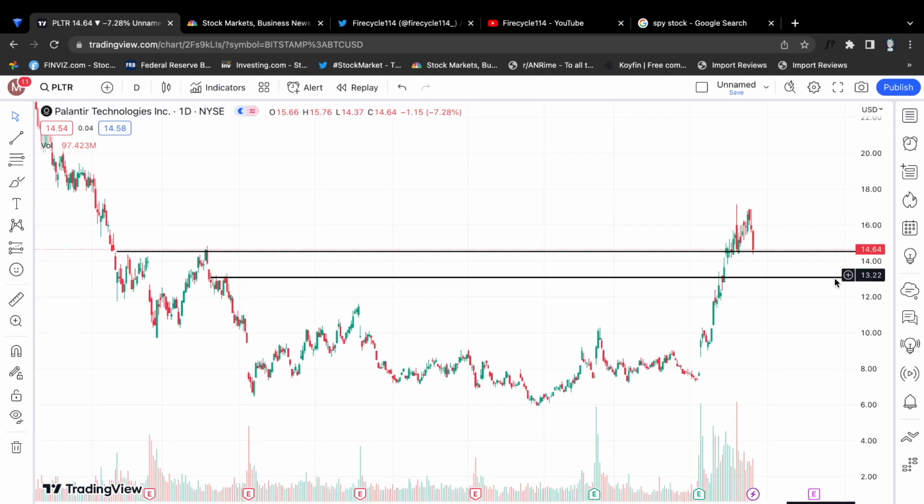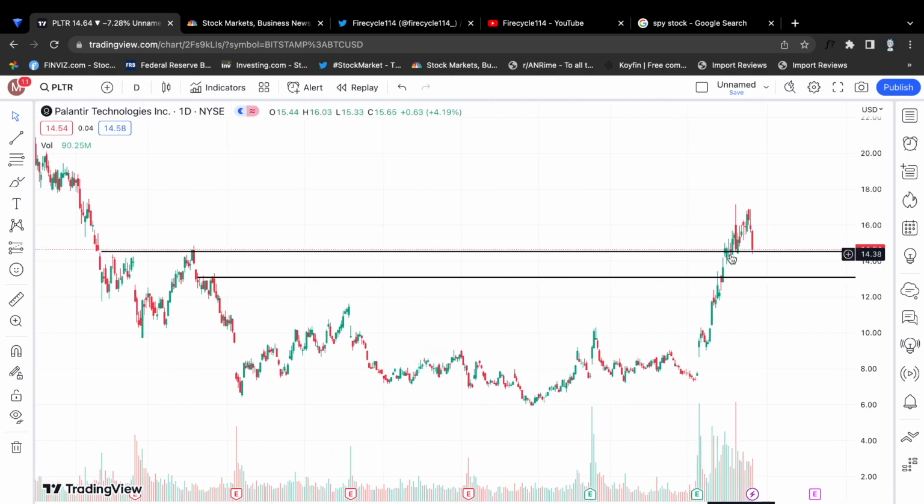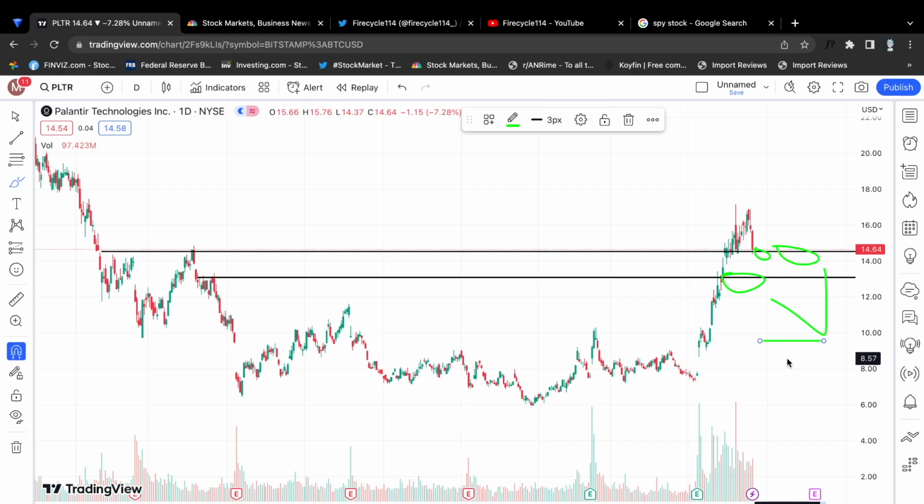And we're taking a look at PLTR. 14.64 is our current level of support. This is a critical level of support. Our next support is 13, but PLTR is a danger zone. If you do have calls right now for PLTR, have the stop loss below this area, because if we break this level, then we have room to the downside. And then if we break this, it's pretty much a free fall all the way down.